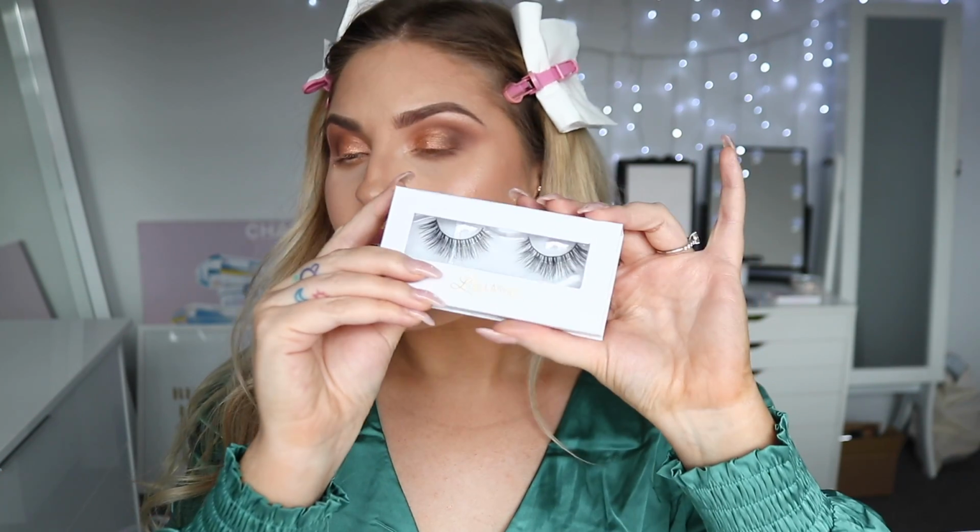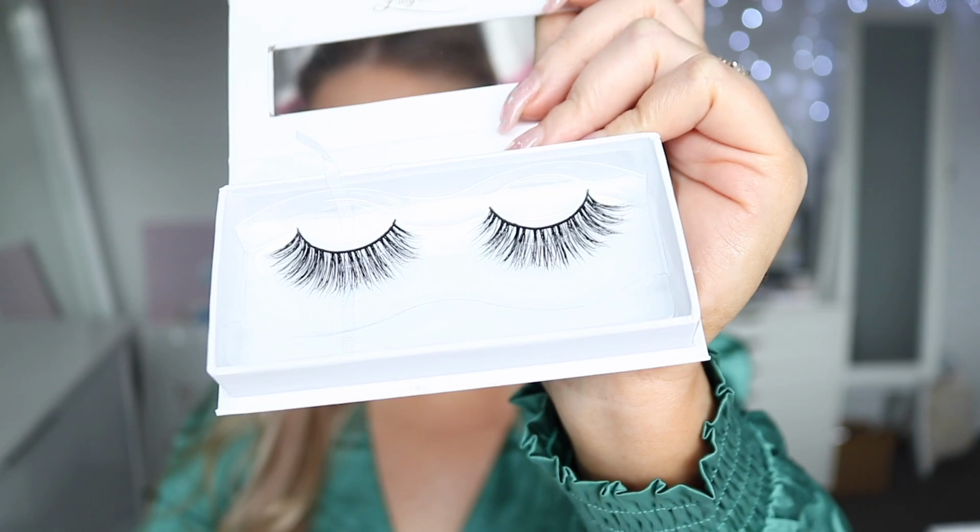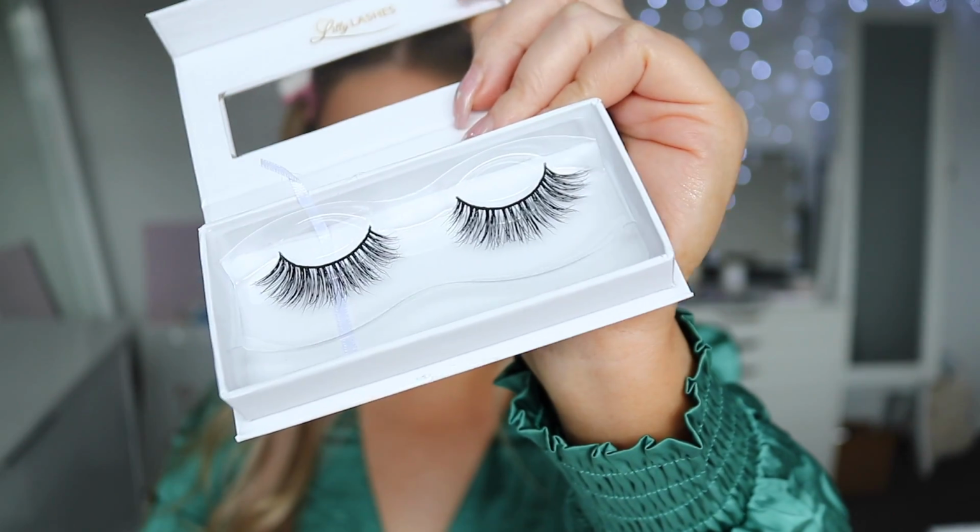Next up, we have some lashes. We have the Lilly Lashes Opulence, which are my favorite Lilly Lashes style. I just have to show you a close-up. They are super long and wispy. Let me darken it so you can see better. Perfect for every day or evening.